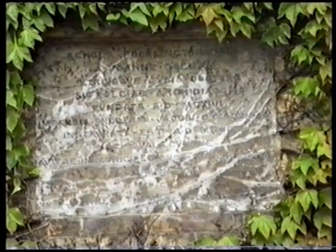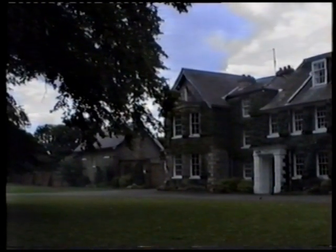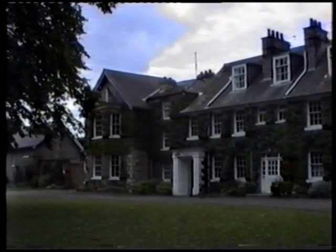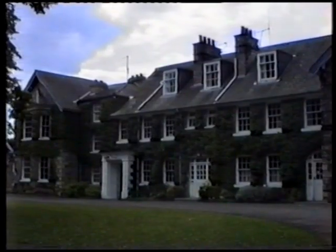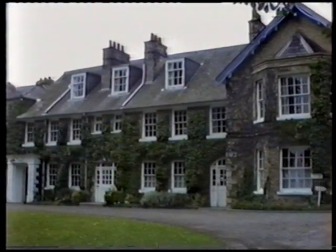And here we have the grammar school. Now, this stone had been forgotten, but having worked there all my life, I remembered it, and with the help of the gardeners and the secretary, we unearthed this stone. It was the original stone of the Dolman House, the originator of the school. And this is the frontage, as it is today.